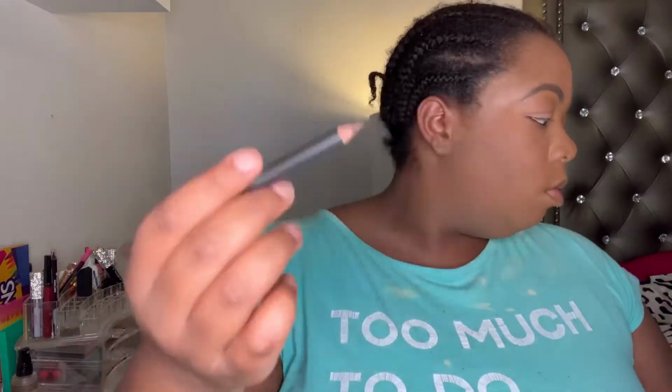So now I'm done pretty much with the eye. I just went in with another brush, a Real Techniques brush. You can find those in Walgreens. I just blended it all the way up so I don't have a really harsh color line.